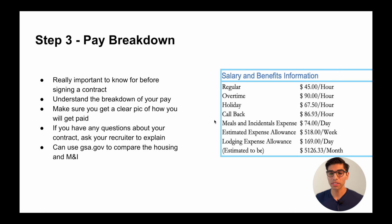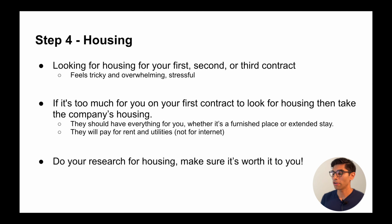Now, step number 3 is understanding the pay breakdown. So really important to know before you sign a contract, understand the pay breakdown for your pay. Make sure you get a clear picture of how you will get paid. As you can see, here's an example. You get the hourly, the overtime, holiday, callback, meals, incidentals, and lodging as well. If you have any questions about your contract, contact your recruiter to explain them to you. You can also use the gsa.gov to compare housing and meals and incidentals from your contract.